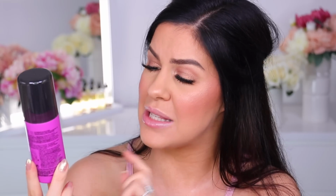So this is the Lasting Fix. They say that this is a 16-hour wear matte finish setting spray, and I really do have to say I get a really long extended wear time out of this. 100% it keeps my makeup in place, and once you spray it on the skin, it really does get rid of that sort of powdery texture that you can have when you finish your makeup, especially if you're a drier skin type. It really melts the makeup into the skin and helps it look really natural.